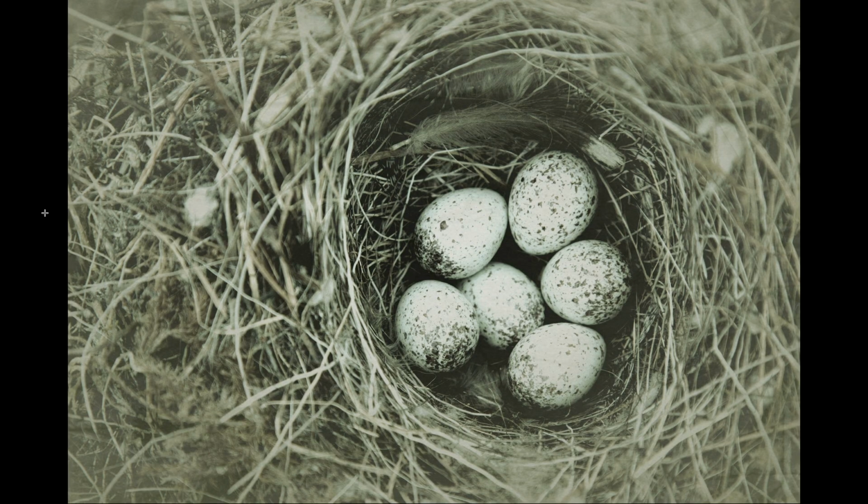And then last but not least, we all know where birds come from, right? We've studied the birds and the bees, well, at least the bird part. And here is a shot of exactly that. A little bit of rule of thirds going on here, intersection over there on the right-hand side of the image. And I love, again, the minimal depth of field, that middle field focus that works really, really well here with the nest with these eggs in it.